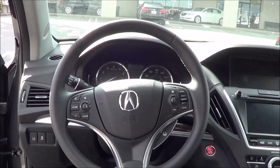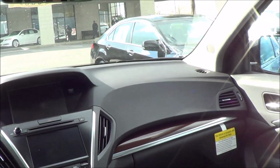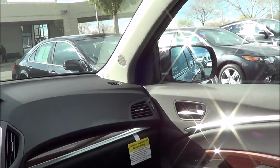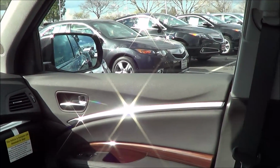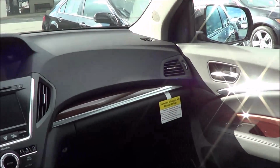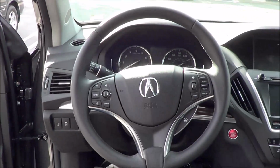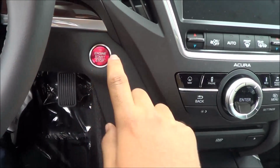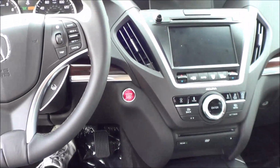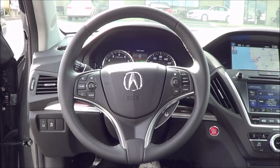Now stepping on into the interior of the MDX here, the step-in height is pretty good. And you're treated with a very beautiful cabin design here, very lavish. Certainly one of my favorite cabin designs in the class. Now you do have push button ignition. Just put your foot on the brake and hit the button to start. And what you're hearing there is a 3.5 liter V6.